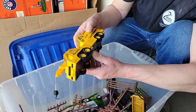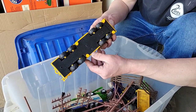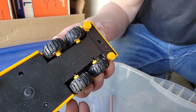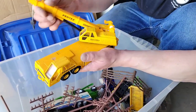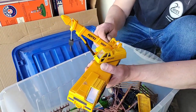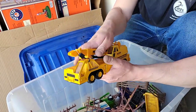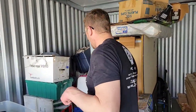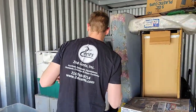Oh, that's pretty cool. Mighty Wheels construction vehicle, 1998. That's a tough piece right there. Man, I would put this in the truck with Chachi, you'll probably start playing with it. Right, Chachi? Nice piece. So, man, we're finding toys, we're finding trains, and we got so much more. Let's go through this tote right here.